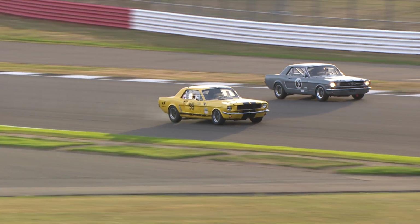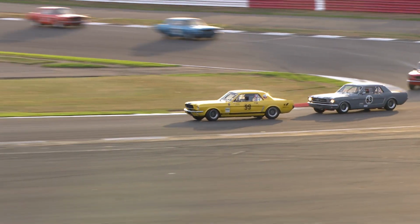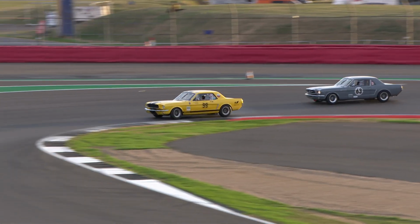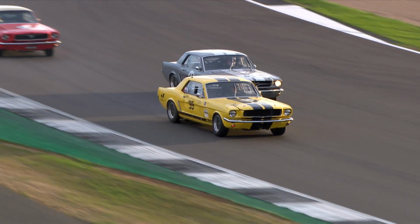Lots of tyre smoke coming off the yellow and black Bumblebee Mustang. Hoiks it round the corner. Alex Taylor doing his very best to hold off Phil Keane. If he does so, it will be a mighty defence. Phil Keane is very quick in anything, just about everything.